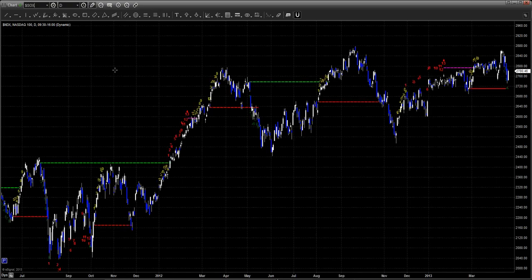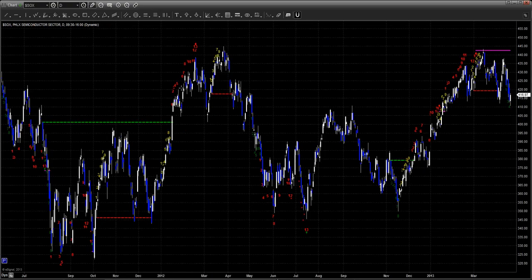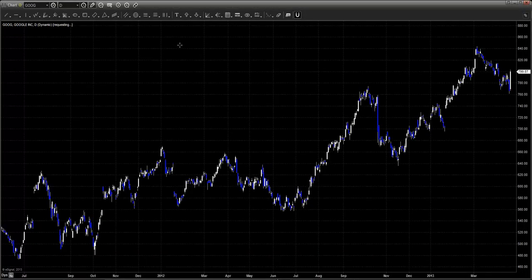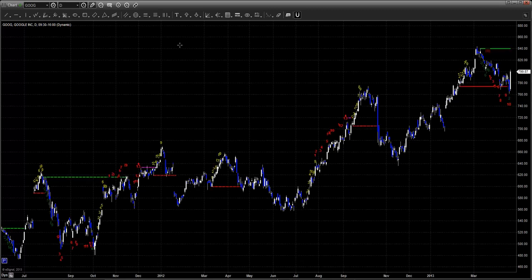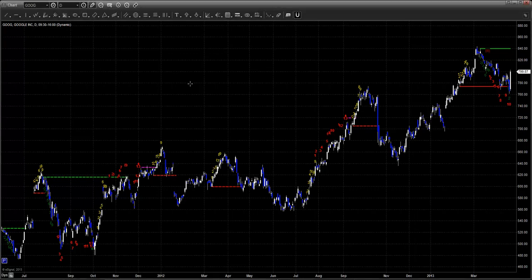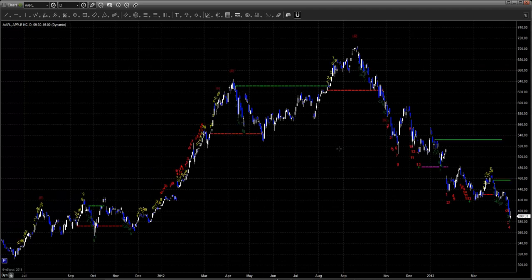We like to take a look usually at the SOX, which is the semiconductor index, nowhere near the highs right now, and also the biotech index, which often leads the market. This one is still making new highs, closed at the highs on Friday. And before we move on to the calendar, let's take a quick look at a couple of key stocks like Google, obviously back to that 800 level here and pushing. And also we'll take a look at Apple. This one's obviously not quite the same picture.